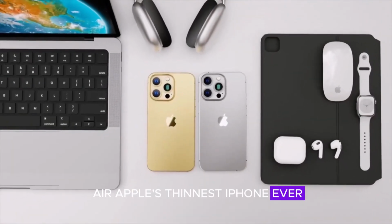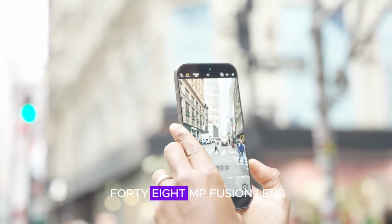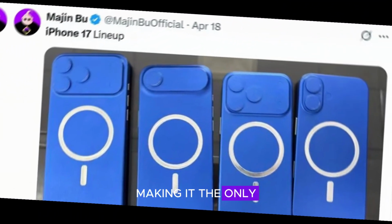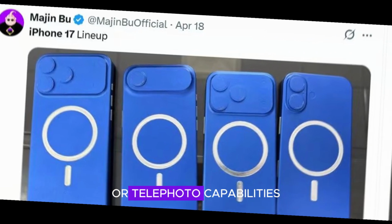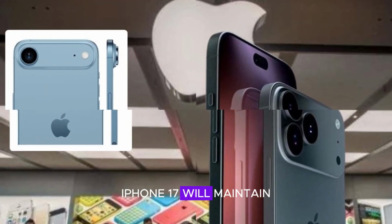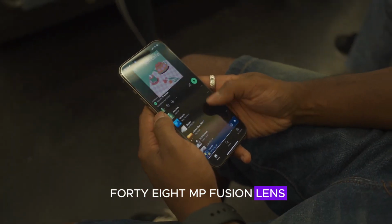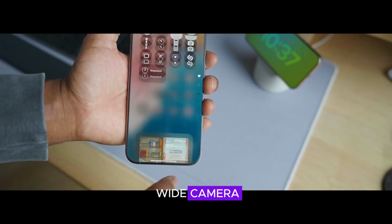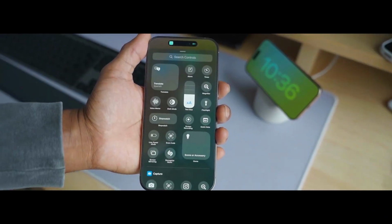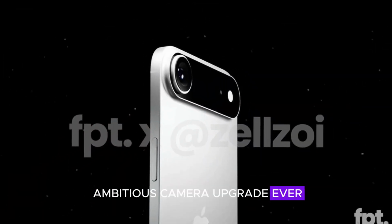iPhone 17 Air, Apple's thinnest iPhone ever at just 5.5mm thick, will feature a single 48MP Fusion lens, making it the only model without ultra-wide or telephoto capabilities. The standard iPhone 17 will maintain a dual-lens vertical setup, with a 48MP Fusion lens and 12MP ultra-wide camera mirroring its predecessor.